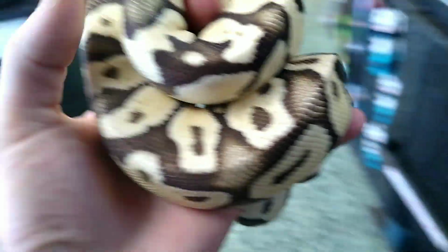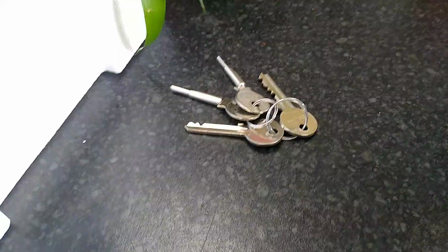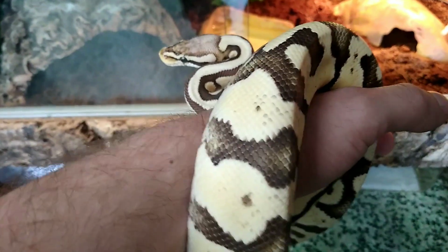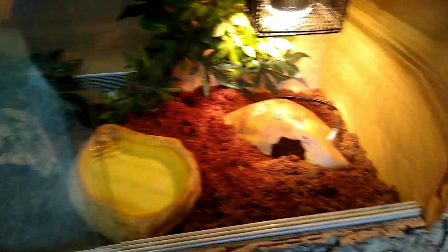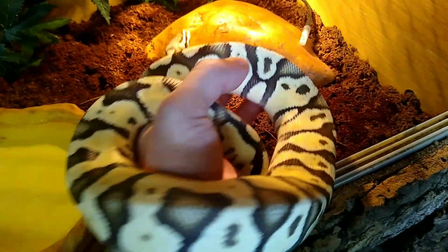So we've got a freshly made tank down here. But it helps if I have the keys, doesn't it? Hey, my lovely, are you ready? So this is freshly done by Morgan yesterday, just for you. I think we're going to have to get you a bigger hide, because that looks a little bit small for you. That does, my darling.